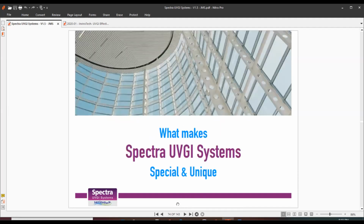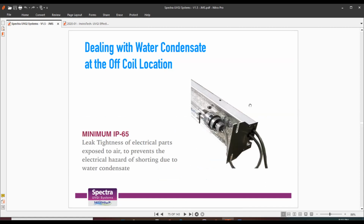So I would like to share with you also what are the features you should be looking at when you want to use a UVGI system. As I have mentioned earlier, the testing done in those studies was inside the AHU, and you know the temperature and the condition inside the AHU in front of the cooling coil is very damp, cold, wet, dark. So that's why it is very important that the fittings of your UVGI are at least IP65 and very protected from any condensation.